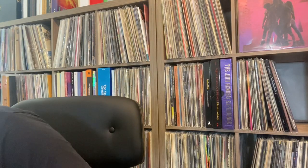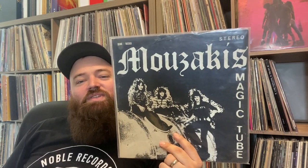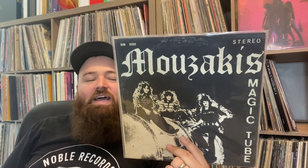Like here's another one. What's this? Man, it just happened to be right here. Mosaicus, Magic Tube is another one that's that way. I got it a while back, but they do a bunch of different types of music. So if somebody's like, hey, can you play my wedding? Or, do you want to play on this radio station that just plays country rock? So they can be more versatile.